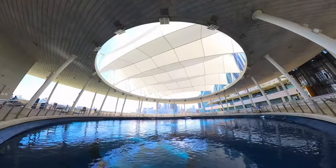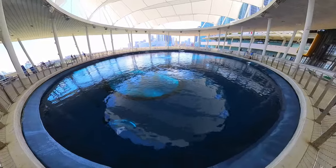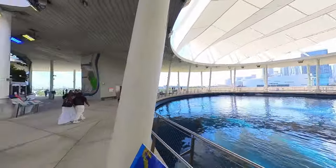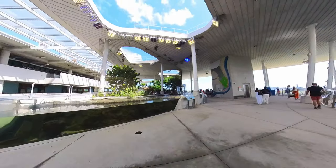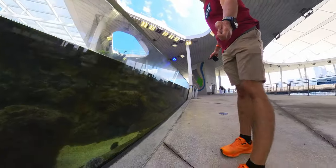The top deck of the aquarium features key South Florida ecosystems, including the 500,000 gallon Gulf Stream Aquarium, where different creatures like devil rays, mahi-mahi, hammer sharks and others can be found.